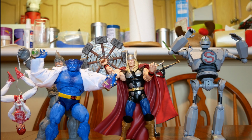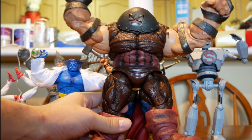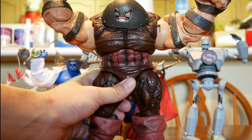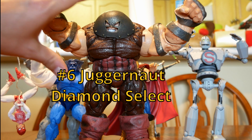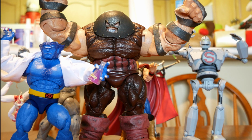And next we're coming at you with another big chunk. This guy has been in my display for about a year. This is the gigantic, falling over might knock over my other action figures, gigantic hunk of a man, Diamond Select's Juggernaut. Here's the thing. Giant figure. There's him, there's Beast. Beast is kind of in front, but holy crap, that works for the Juggernaut. The Juggernaut is a big monster of a human being, augmented by his magic helmet and all that stuff. He's all roided up. He is a monster.